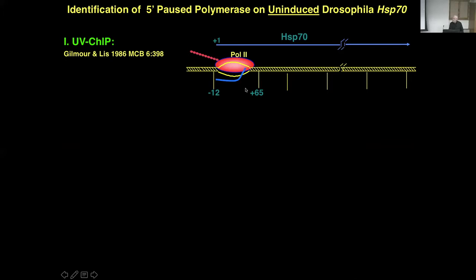Before heat shock, polymerase covered the entire gene, but in the uninduced gene, polymerase was also giving a signal. By doing restriction digestion and probing the DNA that co-precipitates after cross-linking and immunoprecipitation, we were able to pinpoint that polymerase to between minus 12 and plus 65. It was right at the start. And at high concentrations, we estimated one polymerase per gene.